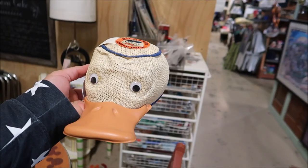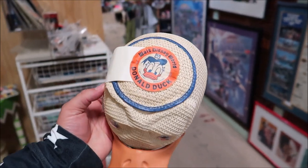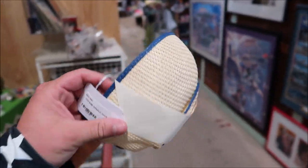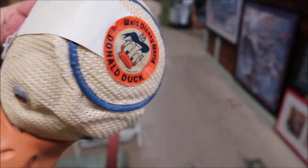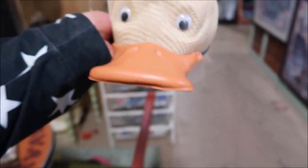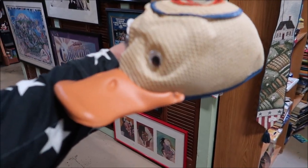I'm sad to report I haven't found any really cool vintage Disney hats, all except for one, but I don't think it'll actually fit on my head. It's still kind of cool though. Look at this vintage Donald Duck hat. Look at this, Walt Disney World Donald Duck hat. It actually says Walt Disney Productions, large. This is a really cool piece. I love it. It's kind of scary looking. The bill, the brim. It's very small though. I don't think it'll fit on my head. Of course, I can always wear it this way.